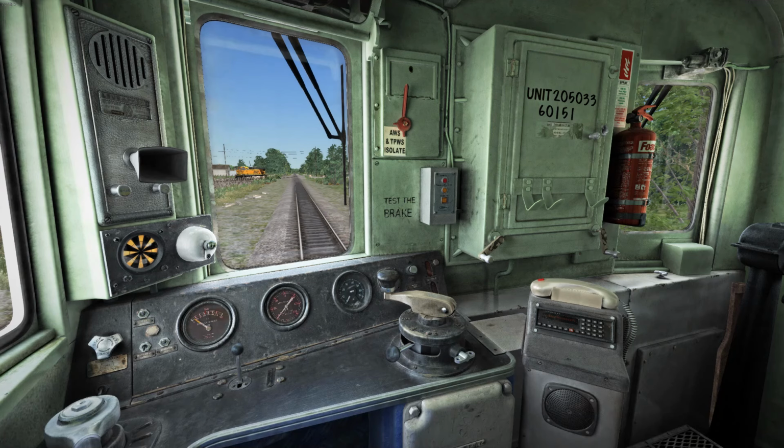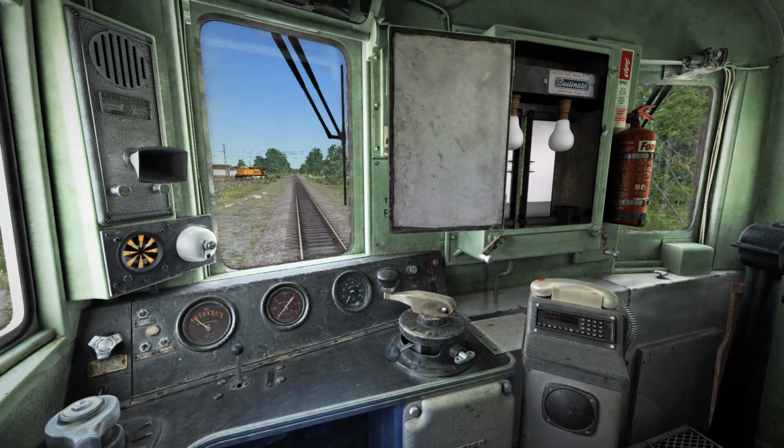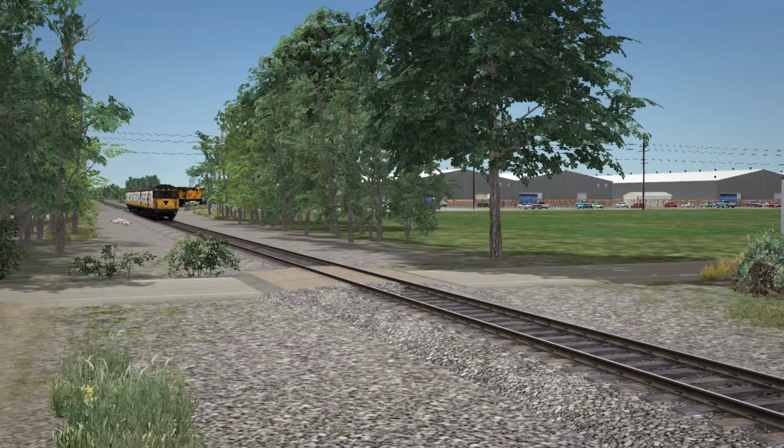If we have a butcher's in the Class 205 Thumper, we can see just how good the cab textures in this game can be, especially when compared to the GP33ECO. And the 205 model was actually released for the game long before the rebuilt GP50.